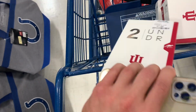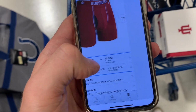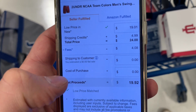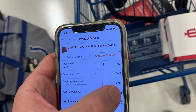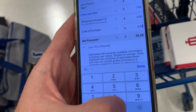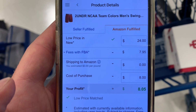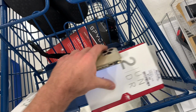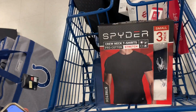So what were we going to get it for? It's $7.99 here. So we click down here to take us to the page that will allow us to estimate our profit. So we're going to do Amazon Fulfilled. And the cost of purchase for us was $7.99. We'll just say $8. And it's going to cost about 30 to 50 cents to ship this into Amazon. So we're going to make about $8 on these. They had a few pairs. I'm gonna pick up about 4 or 5, so those will sell.